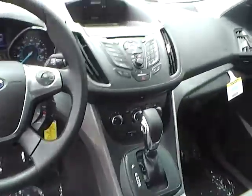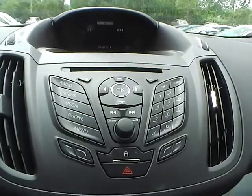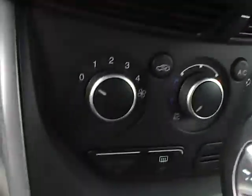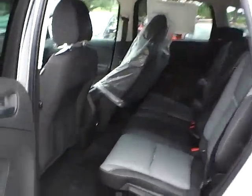As for the center console, we have AM/FM radio with CD player and Sirius satellite capabilities. We have climate controls. This is an automatic vehicle. As for the back seat, we have charcoal black cloth seating as well. Plenty of leg room, plenty of headroom.